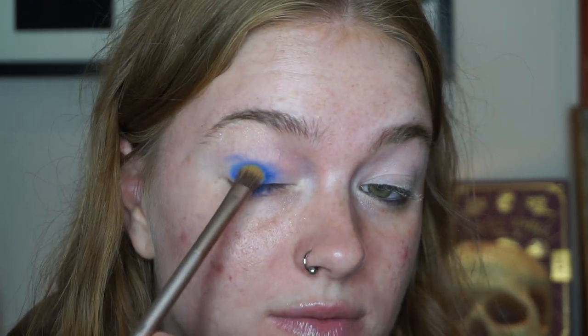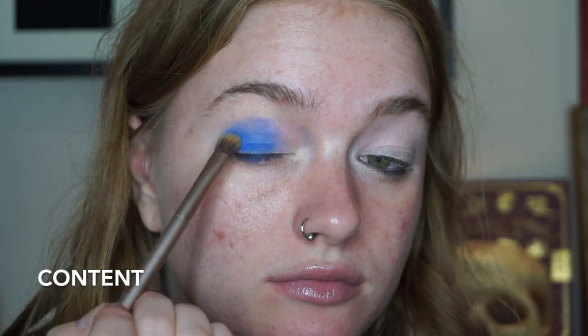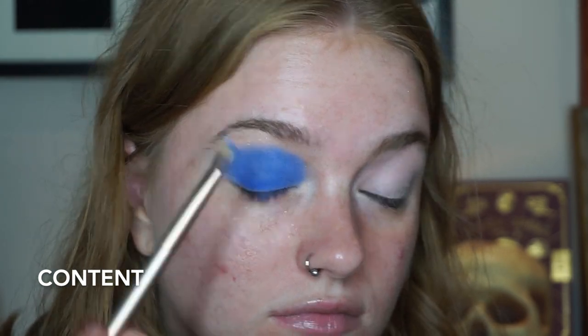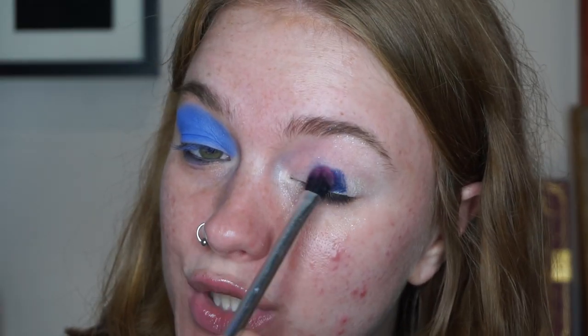Maybe this is a little bit more blue than periwinkle, but I feel like this is periwinkle. Did you see the way that went on? Are you kidding me? Oh my god. Beauty Bay describes this as being a blue matte. Oh my god, the way they describe their shades. Jesus. Okay, so next we have the shade Confident, which is a darker blue matte.